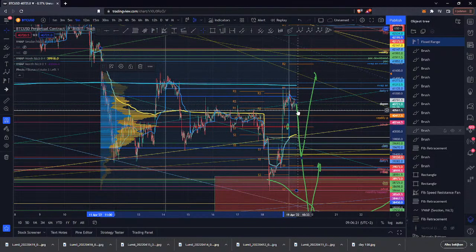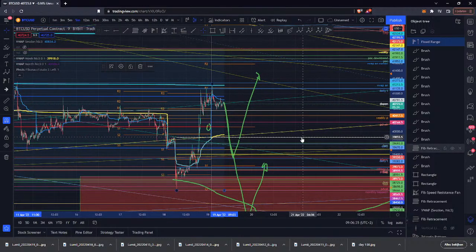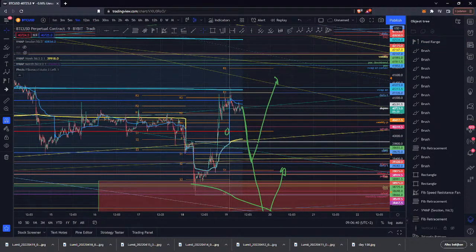Still in the value areas of this range. Value area low of that range will also be close to that CC. Yeah, this is how I will approach this today.